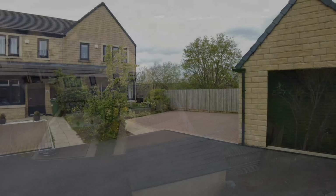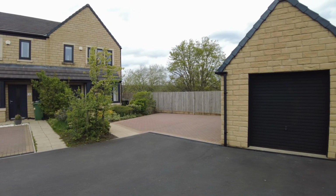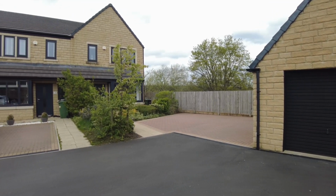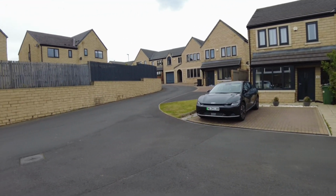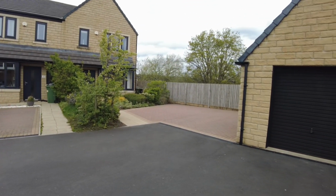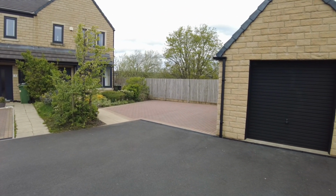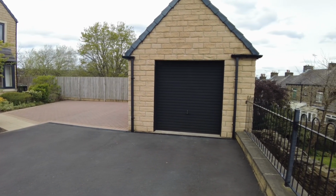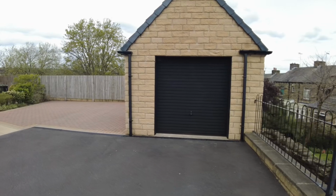Hi guys, welcome to number 2 Mill Court, this fantastic 3 bedroom semi-detached property at the bottom of a lovely quiet cul-de-sac here. Really nice plot, off-road parking for 2 large cars, maybe 3 small cars, and a really good useful detached garage. Let's take you in and show you.